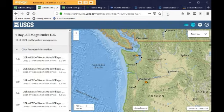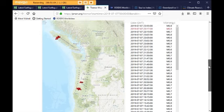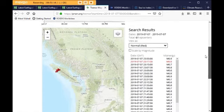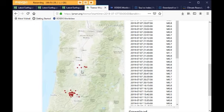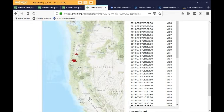But before we look at all of that, let's look at the tremor map. This is from yesterday. That's the most recent data that we have. From the 7th, we're showing 61 tremors, and we're seeing them up on the north end of Vancouver Island, and then we're seeing them down, where's this? To the south of Salem, Oregon, and up here north of Roseburg, Oregon, and nothing in California.